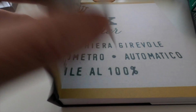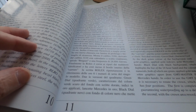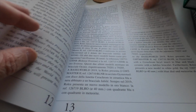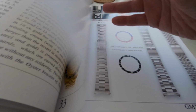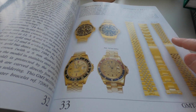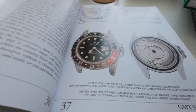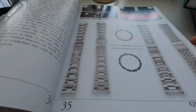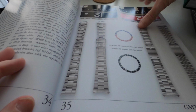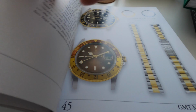So this is it. I'm not going to go through this one that much because I don't know if you guys can see it properly. It's a huge book. This has very glossy paper, very good quality, glossy paper. And then you get into the references. So it has the straps, it has the timepieces, GMT Master, oops, just bumped the camera, sorry about that. The bezels for the 16700. Goes through all the references.